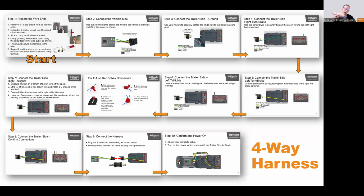What I really am proud of with this curriculum is that we do guide students through every single little tiny step, right? We can't just give them the harness and the tools and say, hey, go to it, figure it out. We want to make sure that they're set up for success.